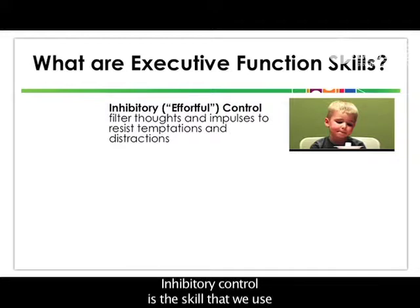Inhibitory control is the skill that we use to master and filter our thoughts and impulses so we can resist temptations, distractions, and habits, and really to pause and think before we act.